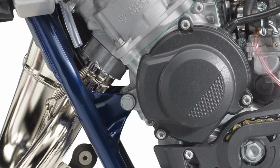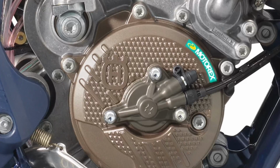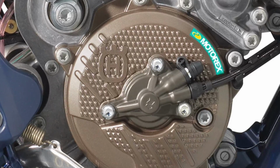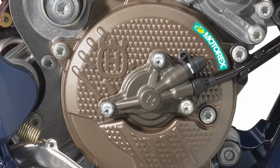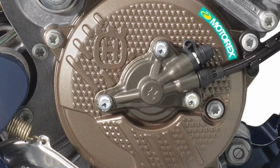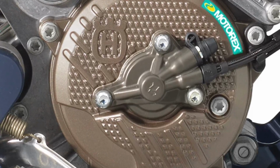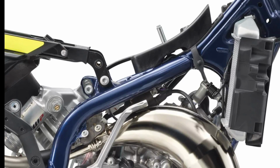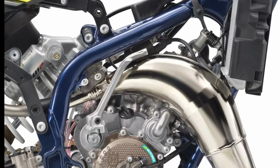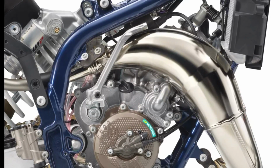DS clutch. Introducing full-size motorcycle clutch technology to the TC65. The new DS clutch offers considerable durability. Housed inside a new steel basket, the diaphragm spring clutch maintains continued performance and control as the springs constantly compensate for wear.